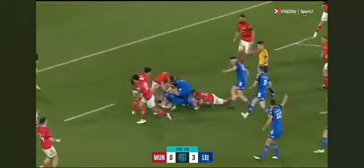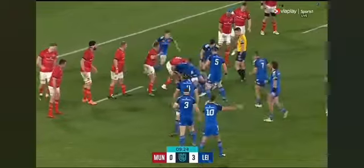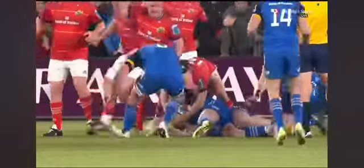Leinster's become a real weapon, irrespective of who's playing in the second row. Now that ball to Jack, Munster player over it. It's Jack Crowley, and that is a massive moment for the young number 12 tonight.